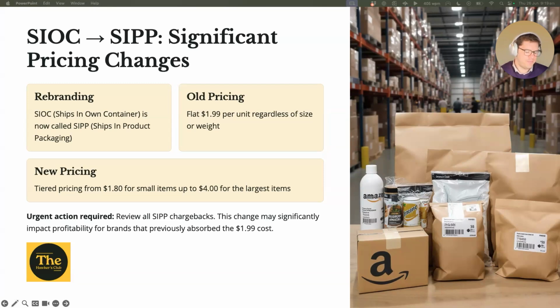So the number one thing I would review is, just because a product didn't used to incur SIOC charges pre-January of 2025, I would check if the product is incurring SIPP charges post-January 2025, because there's no guarantee that just because it didn't used to, it's still not incurring. So that's check number one to do. And check number two, which tier my product falls into.